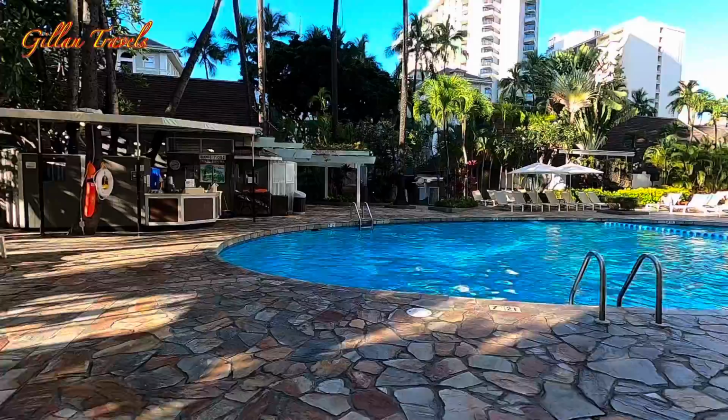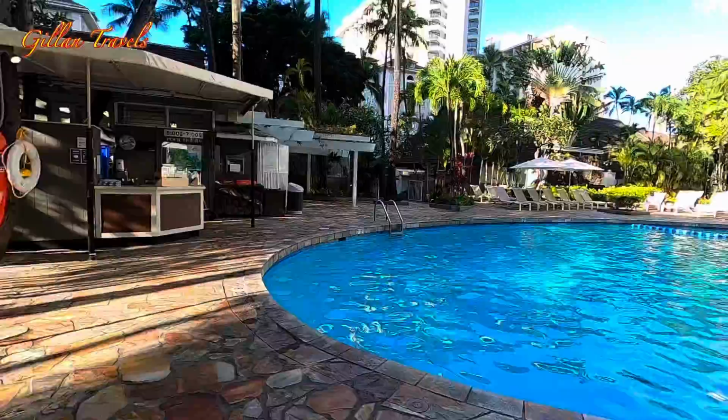The swimming pool looks clean and well maintained, but for me it's a little bit small considering that there are many guests in this hotel. So if you plan to use this one, make a reservation ahead.